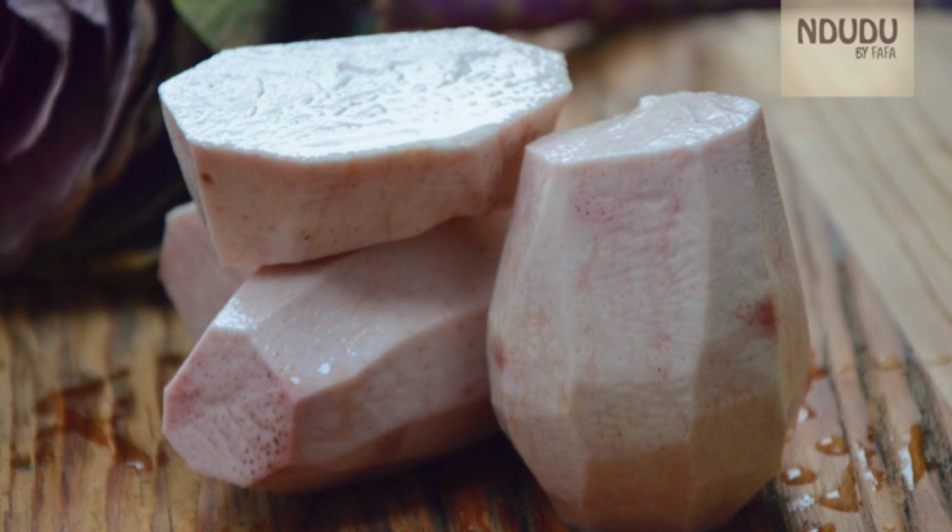Now, usually it can be boiled, baked, steamed, fried. Yes, but of course, the healthier way is to boil it or steam it, definitely.